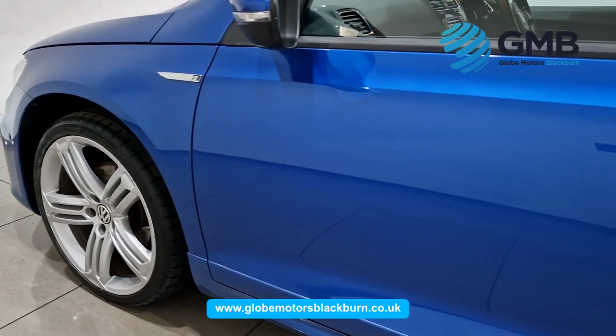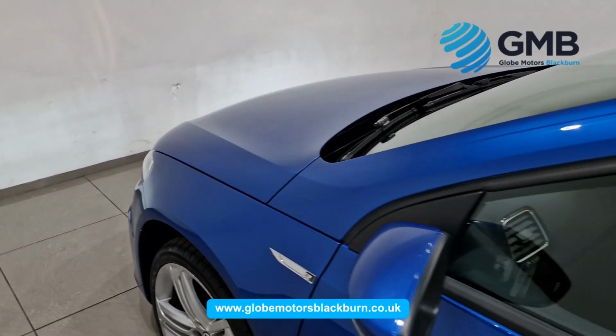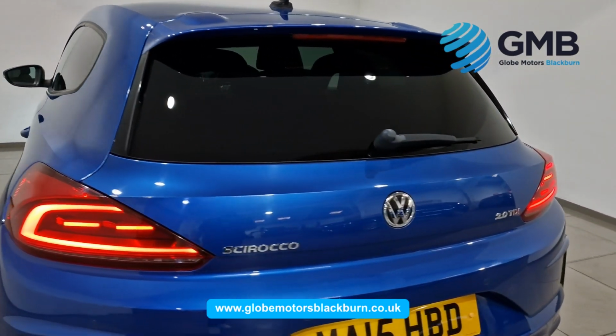And to give you the absolute best peace of mind, we also include a nationwide parts and labour RSE warranty, as well as 12 months breakdown cover, absolutely free of charge.